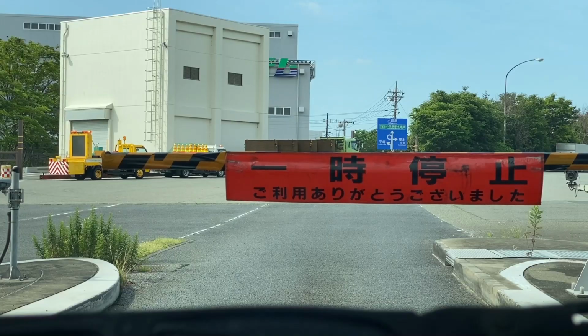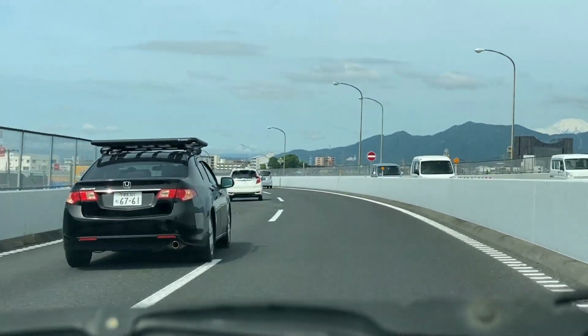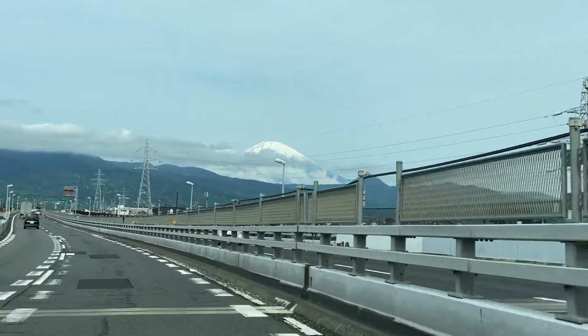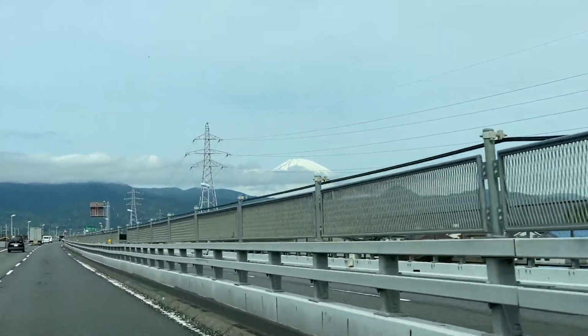Today we are going to film with JDM Masters again, but I think I will make a behind-the-scenes video of one of his videos. The owner of this car is behind me in his Suzuki Cappuccino, which is beautiful. I think he actually prefers that one to this one because he's having me drive this one.